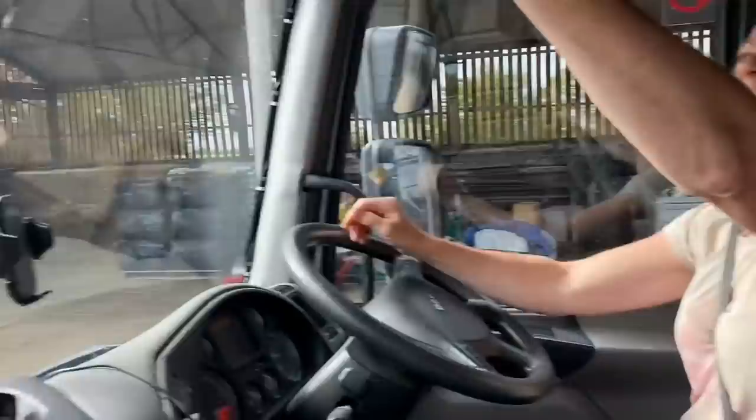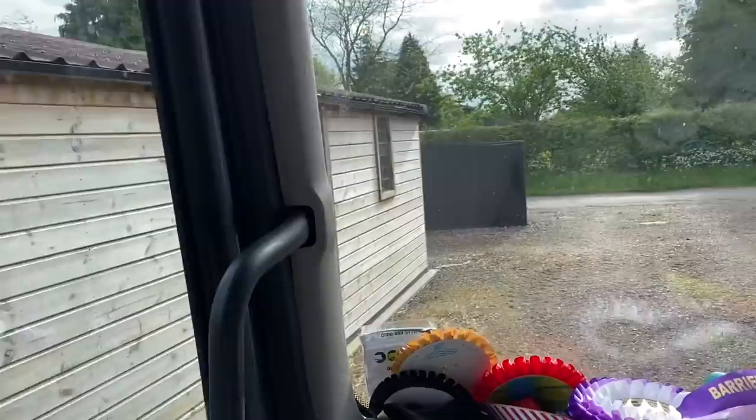We're on our way. Hello. Guys, the dad wave this time is going to be extra special because we've got a clean window to wave them off through. It's cute from the inside though as well, isn't it? No, they're just watermarks, it's okay. Wave!